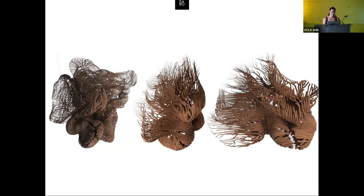So it's an idea of creating heterogeneous skins. And what that basically means is creating skins that transition in scale, texture, porosity, similar to our human skin, how it transitions from hard areas to smooth areas to hairy areas to goosebump areas. So bringing that ideology to computational form.